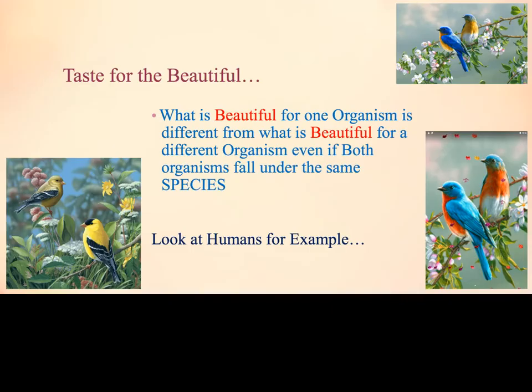To conclude, now we have an idea how sex drives evolution and why female birds choose. Whatever gene the female bird prefers in this generation will be the dominant or most existing gene in the next generation. Whatever is beautiful for one organism is different from whatever is beautiful for a different organism, even if both of them belong to the same species. If they're in different places, they might have different tastes based on how selection will choose. Most of the time, what the female chooses is what will be selected.